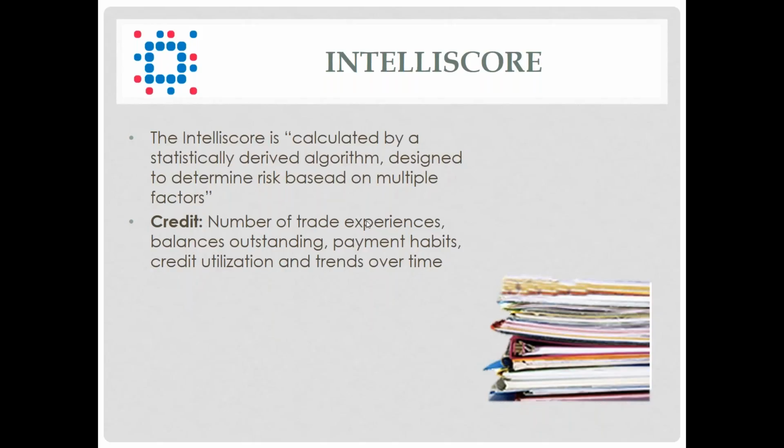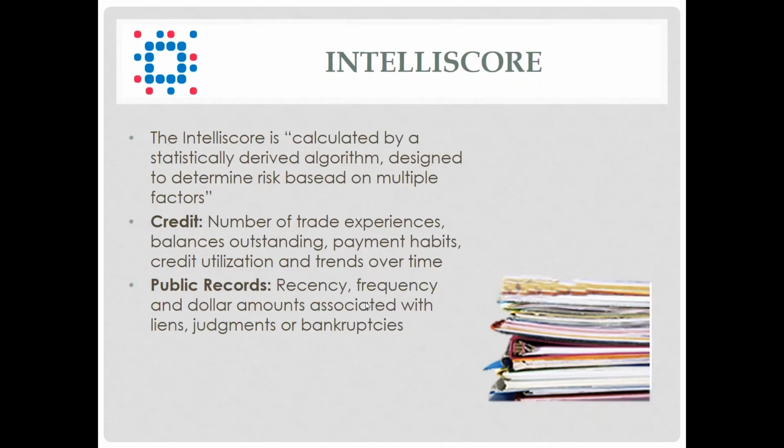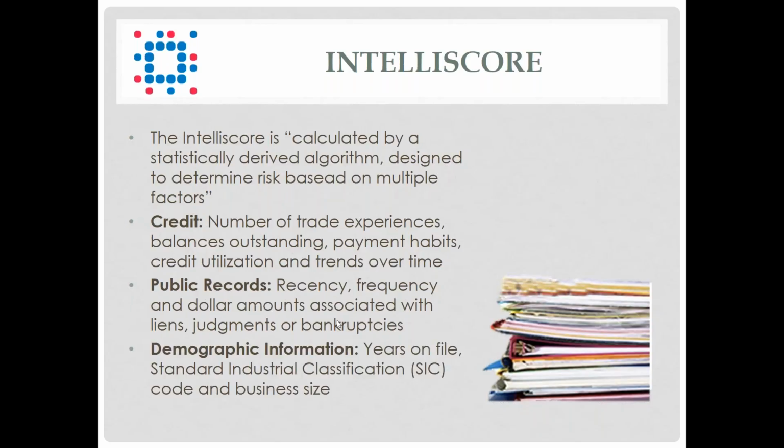Number of trade experiences. Okay, your score is calculated and in large part can be weighted based on the number of trades you have, the balances that you owe in relation to the credit limits, which is the same as credit utilization, your payment habits and your trends, i.e. how you pay your bills. Do you pay on time or do you pay late? Public records, recency, how recent are they? How frequently are you getting things like judgments, lawsuits, etc. that might show there? And the dollar amount associated with liens, judgments, bankruptcies, any other kind of public record.